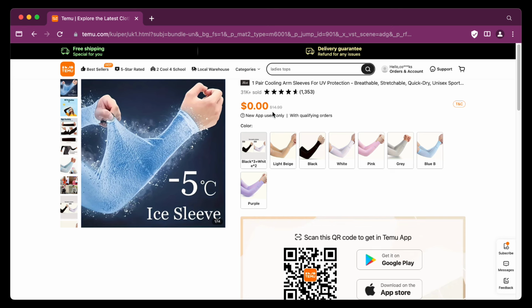So in my case, I've got this cooling arm sleeve for UV protection. Instead of it being $14.99, I can get this right now for $0. And these are updated all of the time. So when you click that link, you will get a different free gift. It is random. They're updated all the time so that you can get something completely for free.